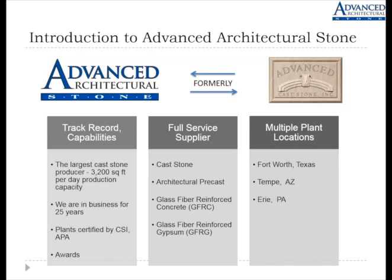Some of you may not be familiar with glass fiber reinforced concrete, or GFRC. We are finding that GFRC is a growing market, and if you have some knowledge about the product, you are a good candidate for being a part of this growing market.